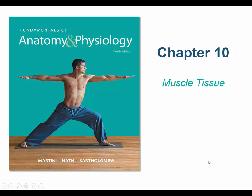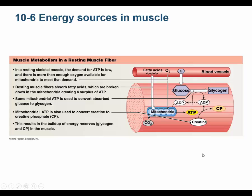Alright, folks, we're almost done with the muscle system. So this is 10-6, energy sources in muscle. Well, ATP is the most immediate source of energy for muscle contraction. And you probably know that because you realize that it takes ATP to cock the myosin heads. So let's back up and work our way backwards and see where the ATP comes from.